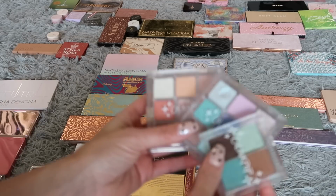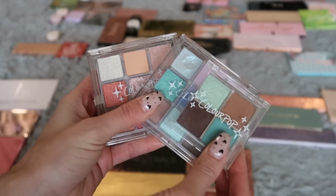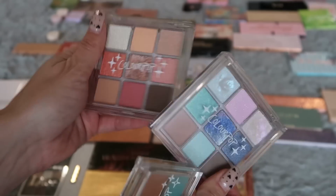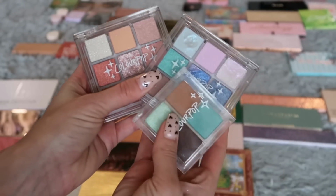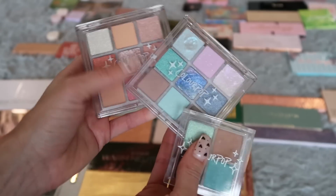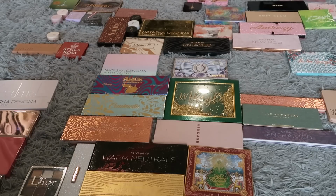I have a few more here from ColourPop. So we have a quad. This is in a waffle cone, which I think is so beautiful. And then we do have some of these 9-pan palettes. We have What the Shell and Shell Shock. Honestly, I like all of these, waffle cone probably being my favorite, but I've kept the greens. These color stories, they're pretty, but I just don't feel like I have to keep them. So I am gonna declutter those.